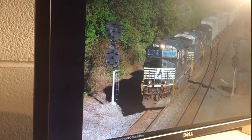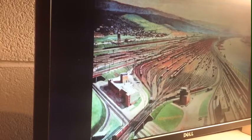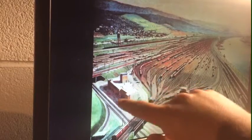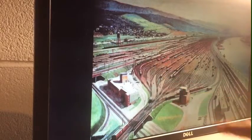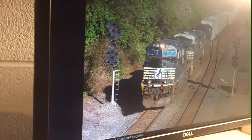Let me pause this. Wait a minute, it's going too fast. This is Conway Yard. This was the first hump yard. I don't actually have a hump yard on the layout. So there is the actual yard office that I have on the layout, and there's the classification tracks. The town of Freedom was over here, and my pap actually worked here, and there's the Ohio River.